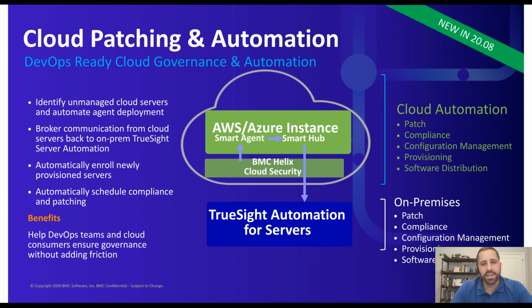Now, once you deploy the agent, that's great if they have a public IP and you can access them from your Server Automation server. But we found that a lot of customers said, we don't actually have direct connectivity. We've got these servers running in a virtual private cloud. They can't be accessed with a public IP address. So we need a way to broker the communication from your on-premise Server Automation servers and your cloud servers running in AWS and Azure. And so that's why we created a tool called Smart Hub to broker that communication between the two.